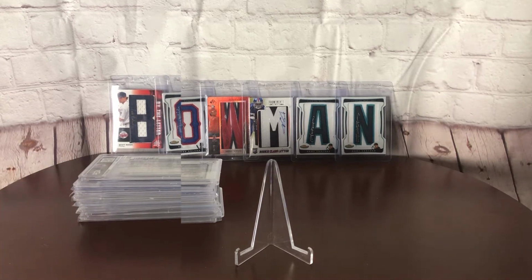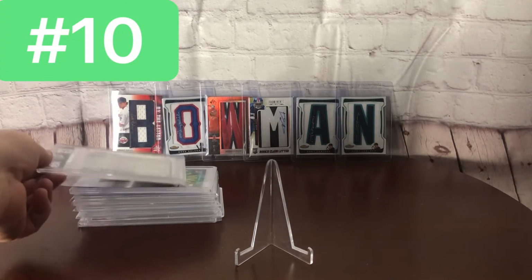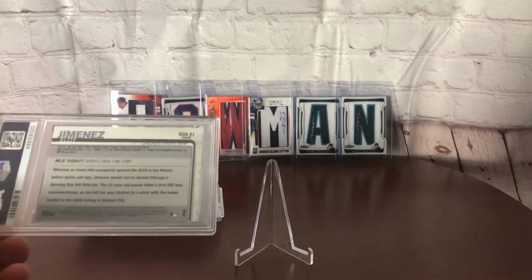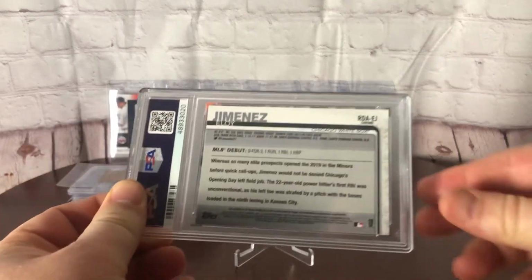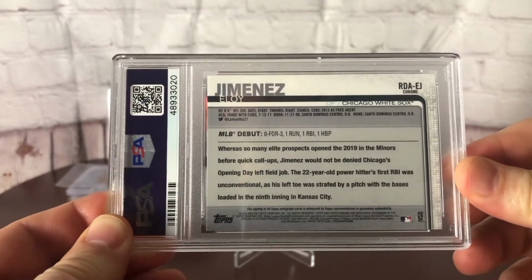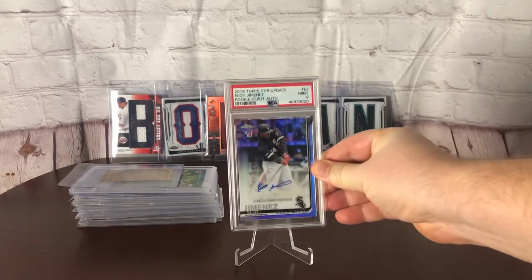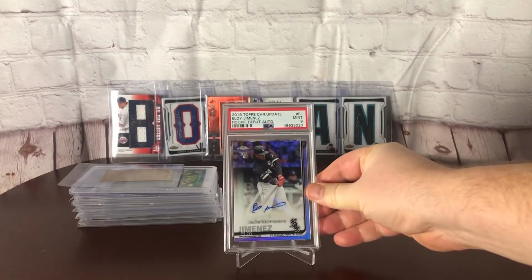Here we go. All right, coming in at number 10. Now, as I mentioned before, I am not a big autograph guy. If 0.1% of my entire collection were autographs, I might even be a little surprised at that. We've got an Eloy Jimenez rookie debut chrome auto. We're going to start using the stand for the top 10.